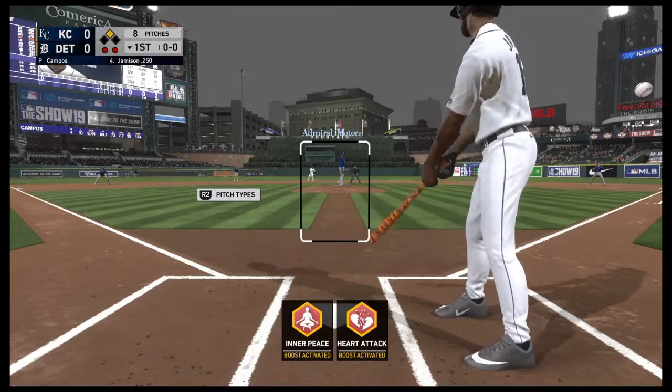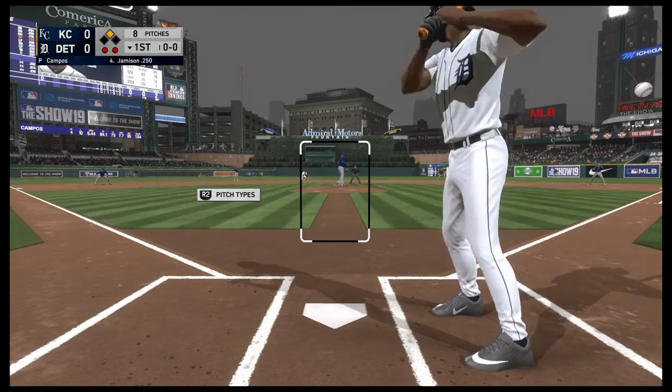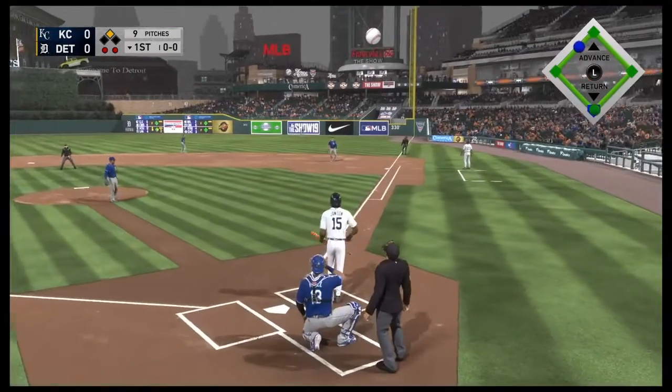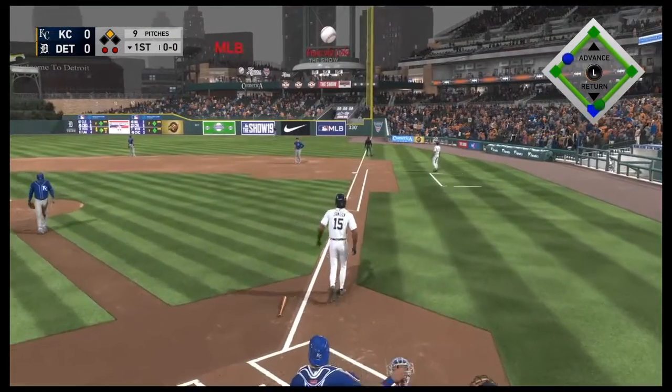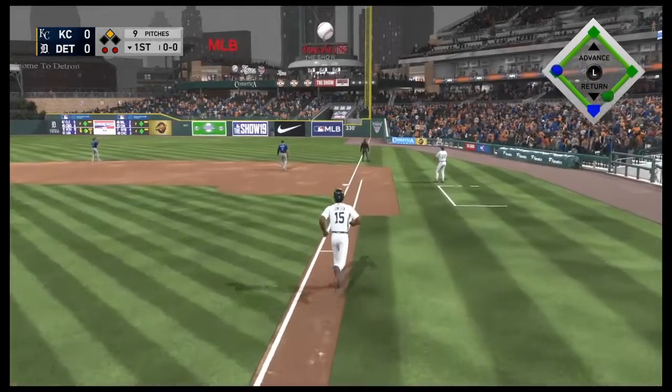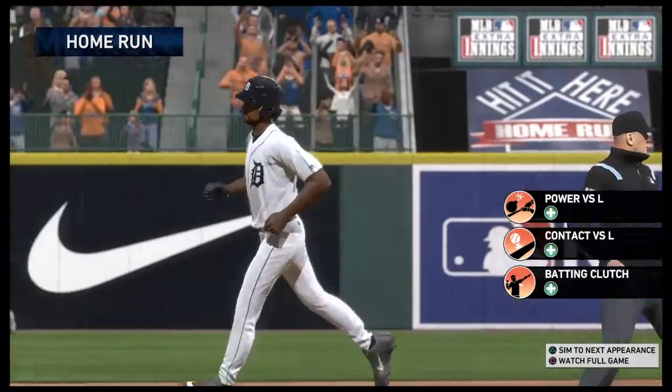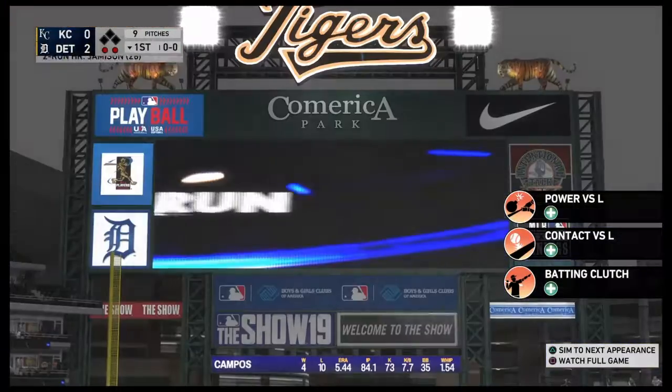Theo Jamison. First pitch of the at-bat on its way. Oh, my, this ball is crushed. Where will this one end up? And out of here. And I mean by plenty. That ball was crushed.